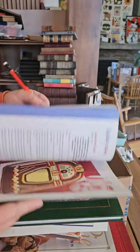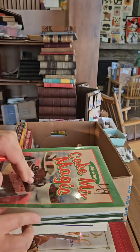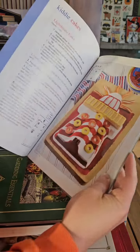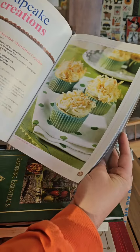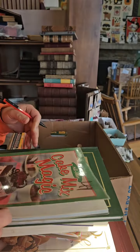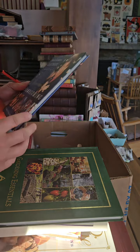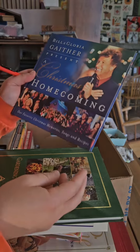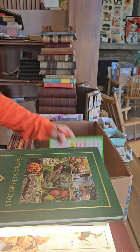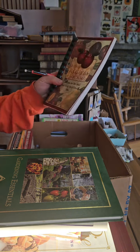Cake Mix Magic. Wow. Cake Mix Magic. Check it out. That one's very cool. Cupcakes and all kinds of crazy cake decorating. It's cool, but I think I'm going to donate it. My bookstore is so full of stuff already. Christmas Homecoming. That one's going to get donated. Zero Belly Smoothies. That one's going to get donated.